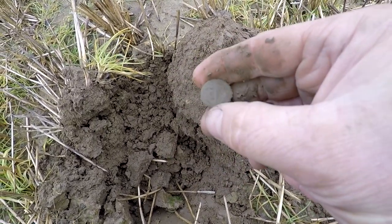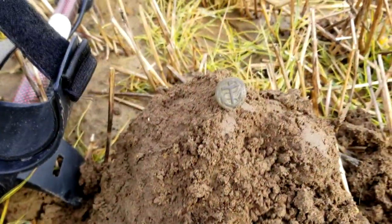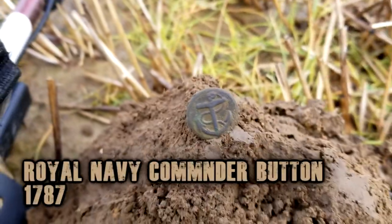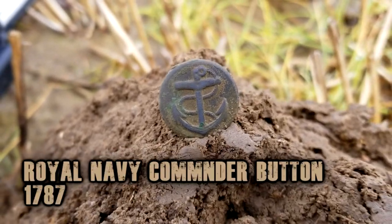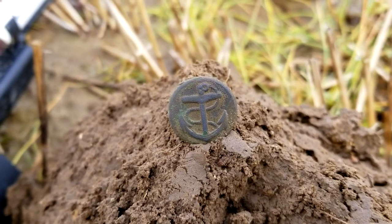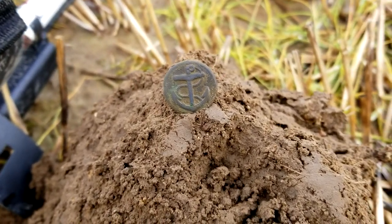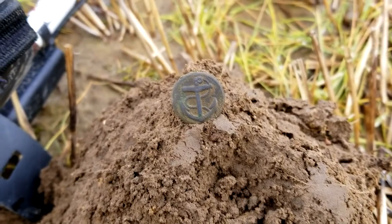Let me get my other camera. Let me clean it up, and we'll see what it looks like. I think what I have here, folks, is a Royal Navy button. Check that out. It's still in great shape. It's a bronze button at that. A Royal Navy. I have to check it out, but I believe that's what it is. Don't know the date on it, but it's very nice. All right. I may be in a hot spot right here. I'm just real near those two coins I just dug. All right, let's keep going.